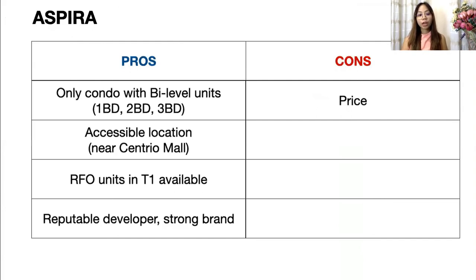So for the pros and cons, a pro of Aspira is that they're the only condominium with bi-level units available. So they have 1-bedroom, 2-bedroom, and 3-bedroom bi-level units, but the bi-level units are already sold out in the second tower, while on the first tower, they have 1 bi-level unit left. The advantage of getting a bi-level unit is it has bigger space because it's like having a second floor. So you will feel like you're living inside a house instead of a condominium because of all the space. So it's the first condominium here in CDO to have a bi-level unit.